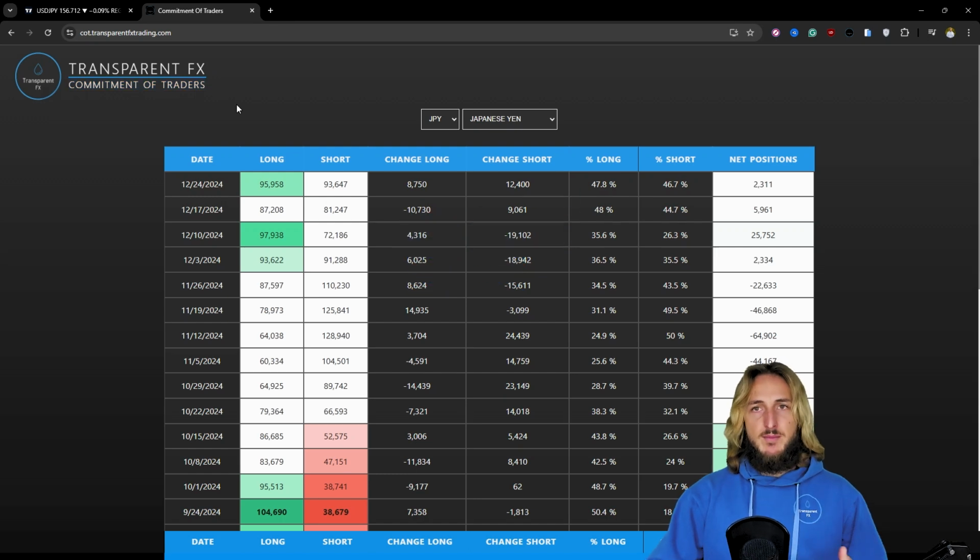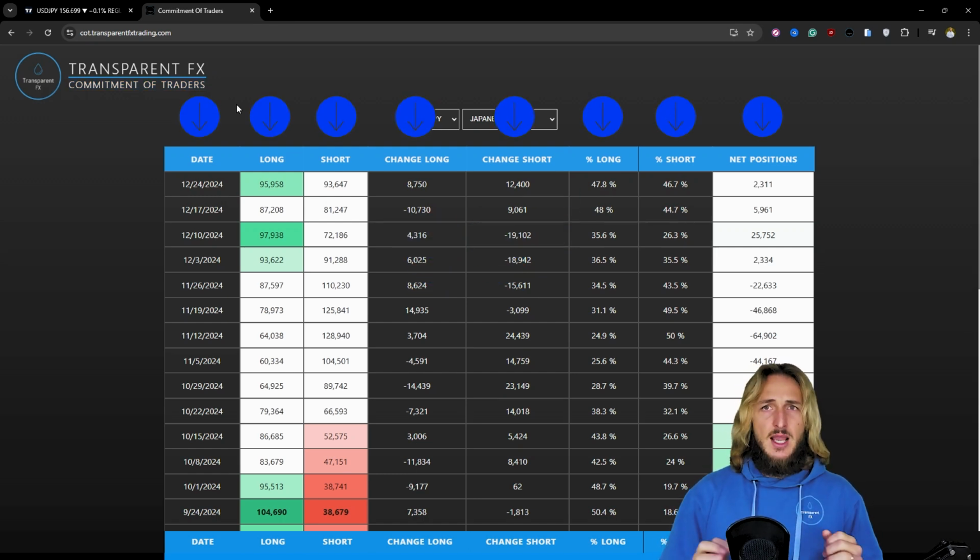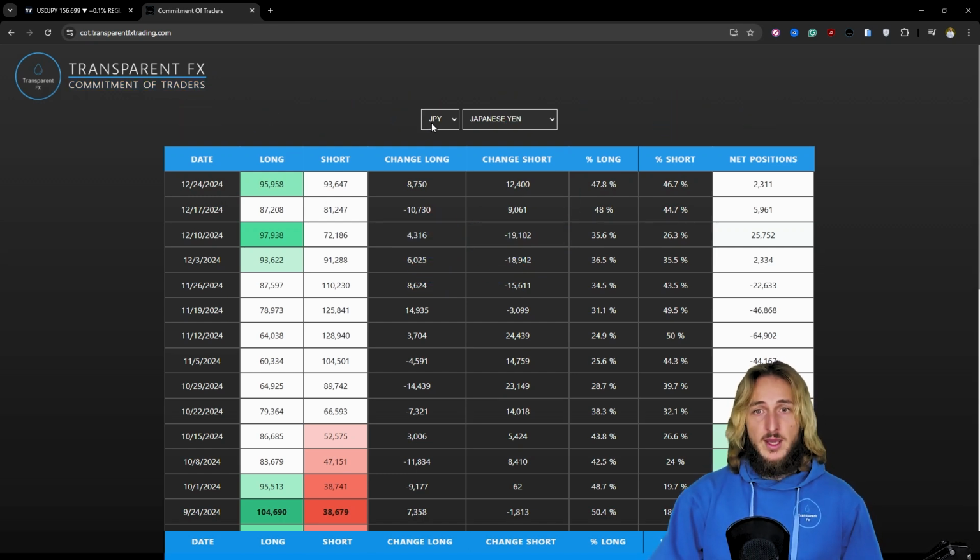Now, speaking about institutional longing, if we're going to see what we have when it comes to the commitment of traders, so what the big players in the market are doing, and we look at the data precisely for the JPY, what do we see?